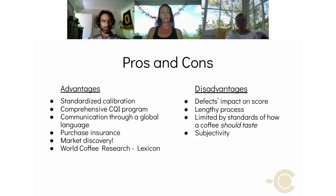There are certainly advantages and disadvantages to the system. Standardized calibration is great. The fact that the CQI exists as a training tool and a calibration tool, and it's so widely used around the world, is excellent. This program is comprehensive. It forces people into the system that continuously calibrates them so long as they'd like to keep their Q grader license. Again, this is a globally accepted scoring system that's been used for a couple of decades now, and so we've developed a language that surpasses barriers.